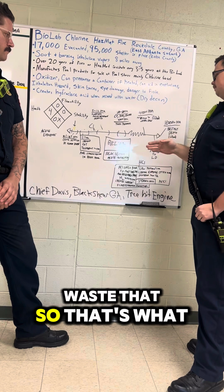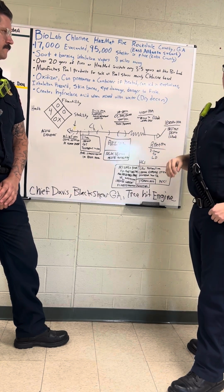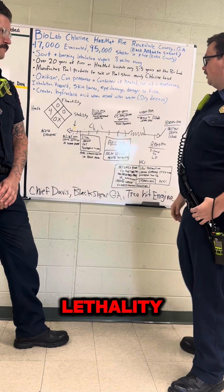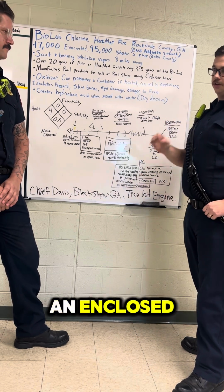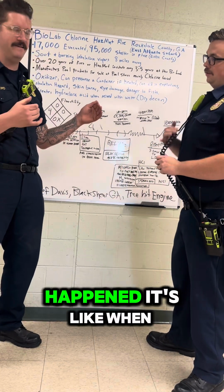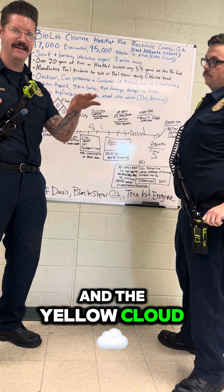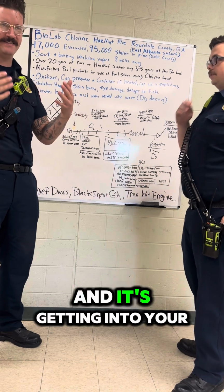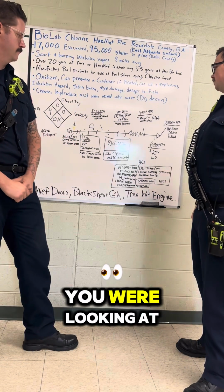When you start getting up into 400 plus parts per million, that's when you'll start worrying about actual lethality. And like I said, in order to achieve that kind of concentration, it has to be an enclosed space with no ventilation. Yeah, and the times when that's happened, it's like when a train derails, everyone's been asleep, and the yellow cloud has been around your house while you've been sleeping for 6 hours, and it's getting into your ventilation system. But typically that's not going to happen. No, that is not the situation that we're looking at.